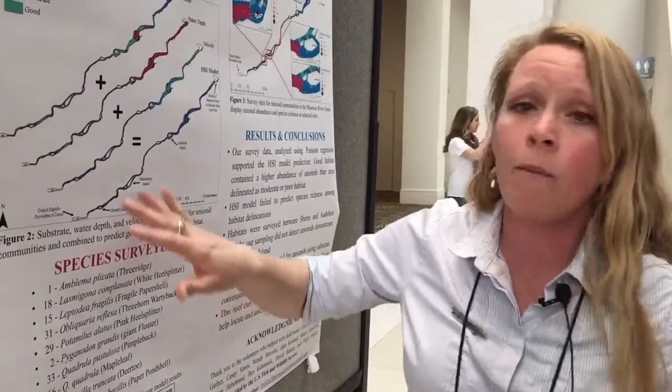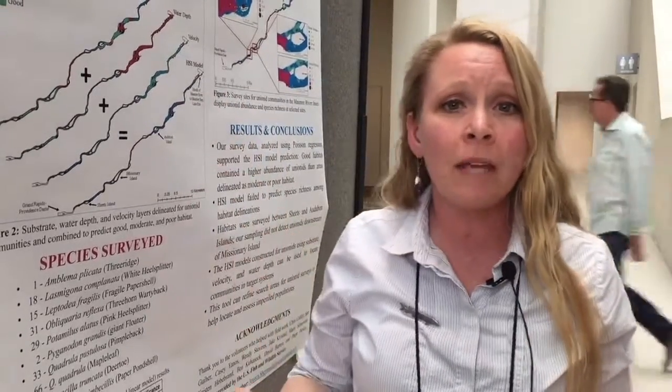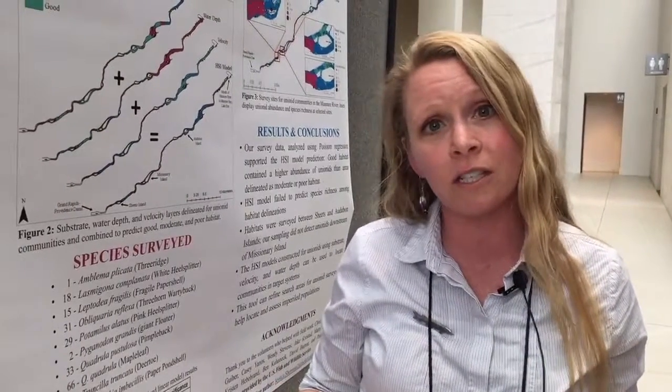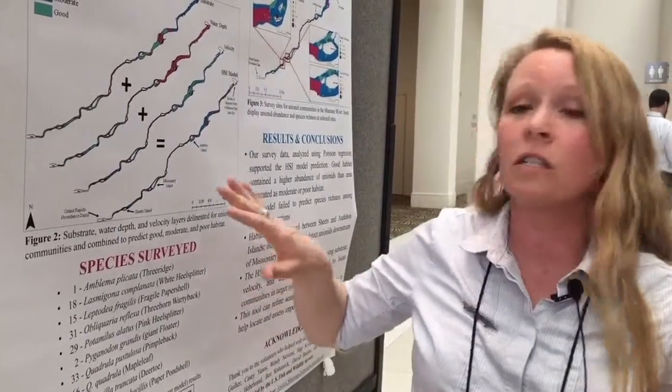So in the Maumee River, the section that we were surveying was 56 river kilometers. That's a pretty long distance. And if you don't know where to begin looking for mussels, you don't know what your assemblage and community looks like in your whole river system, how do you begin to do those surveys to find out what is there? And so this model will give you an idea of areas where you can start looking.